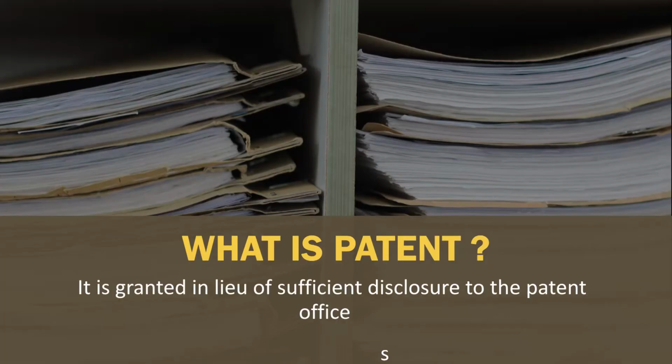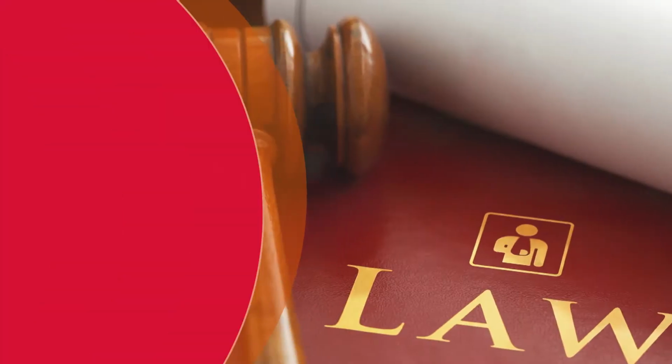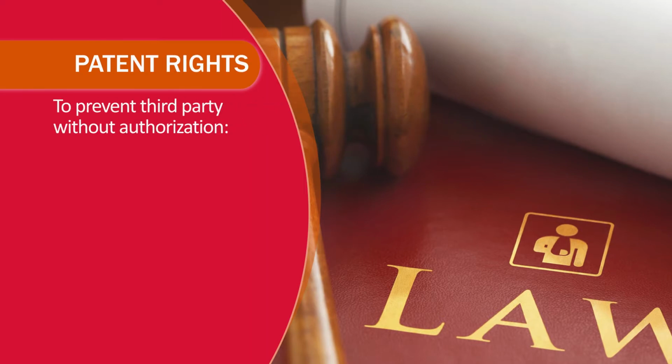So, you are getting benefits out of your invention and then you have to part with that benefit, because that is for social good. It is granted in lieu of sufficient disclosure to the patent offices. It is a territorial right and it is also called a negative right. To prevent third parties without authorization, there are certain patent rights.